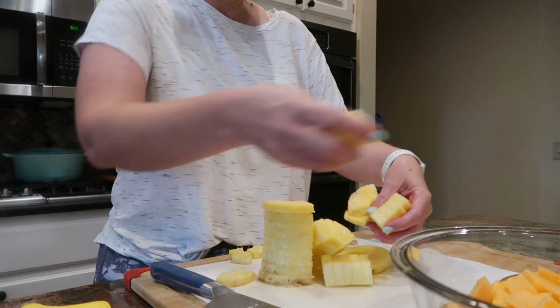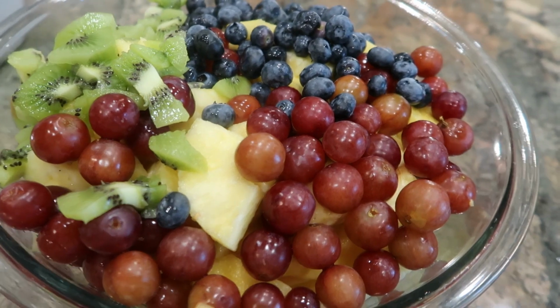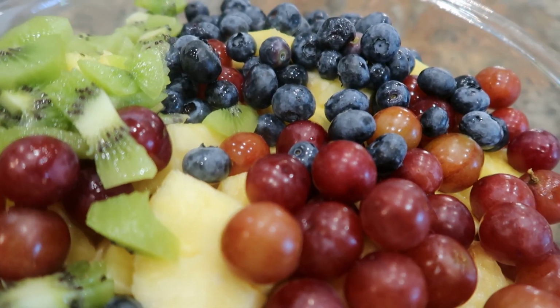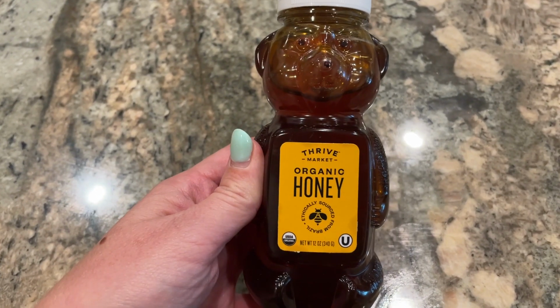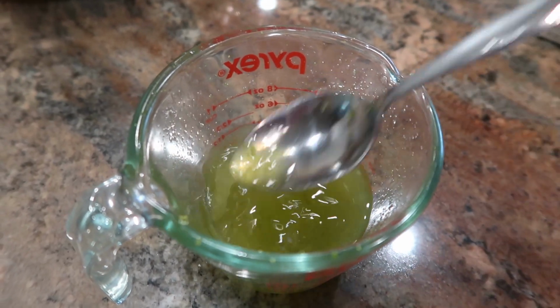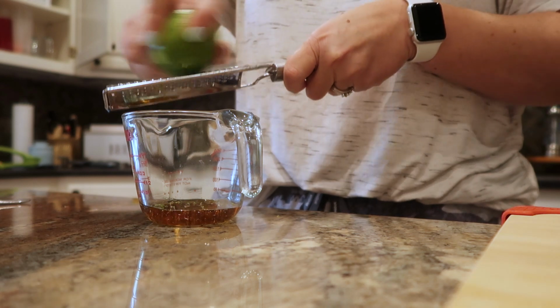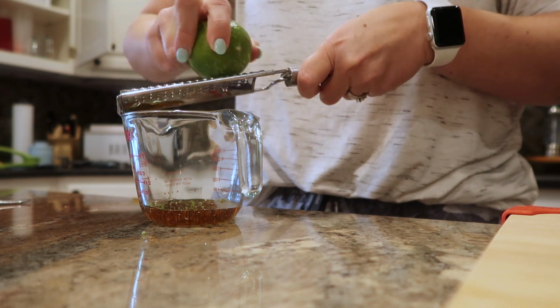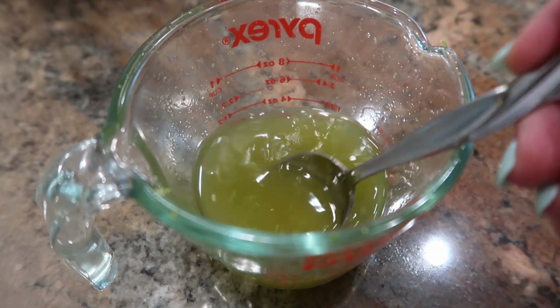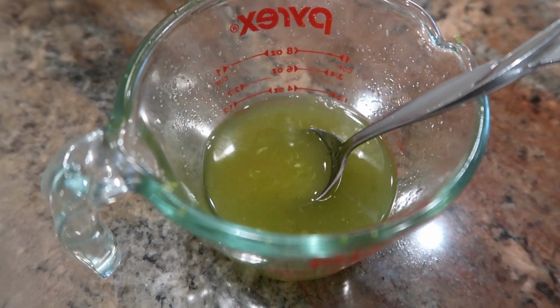You could probably sub whatever kind of fruit you want, but what I'm going to do to take this up a notch is make a honey lime dressing to go along with it, and I have a little secret ingredient that I add to mine to make it even better. What I have here is 2 tablespoons of honey and 2 limes, which I zested and then squeezed the juice from. And then I also added 2 tablespoons of water, and I just stirred that all together until the honey was sort of dissolved into the water and the lime juice.